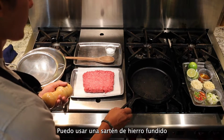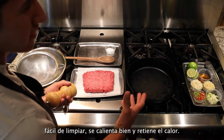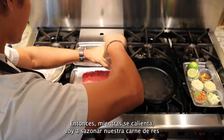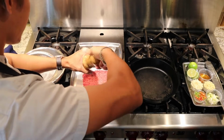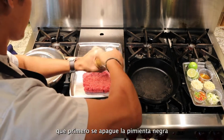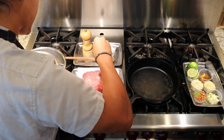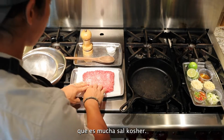I like to use a cast iron pan. Easy to clean, gets nice and hot, and it retains the heat. So while it's heating up, I'm going to season our beef. Some fresh black pepper. Nice amount of kosher salt.